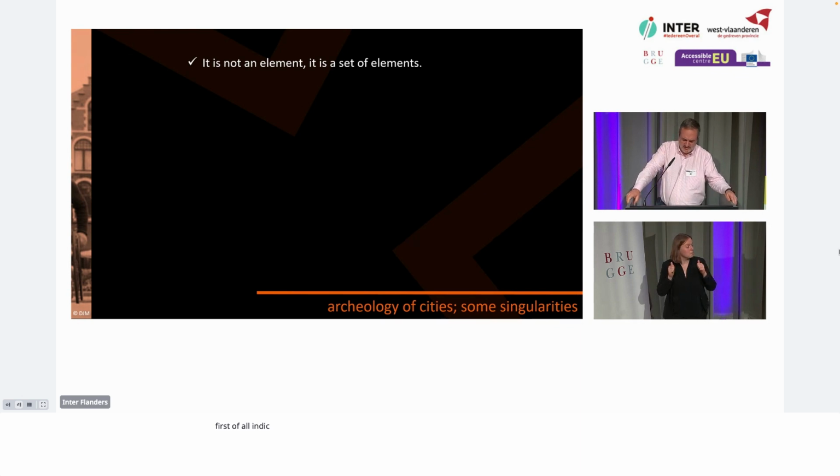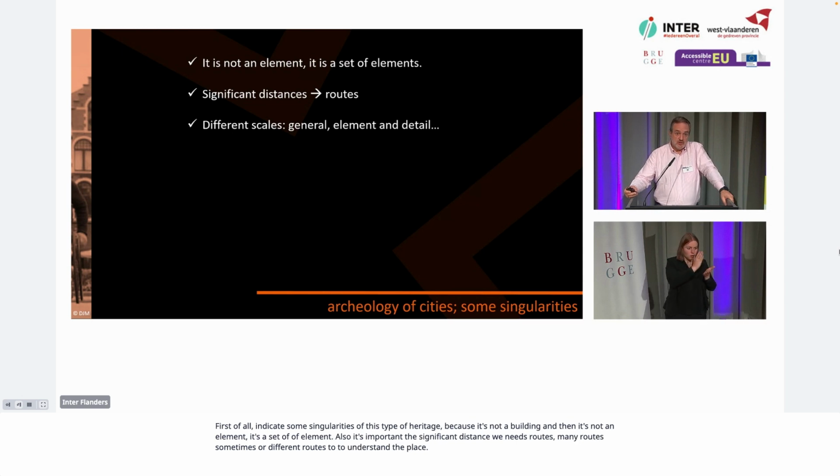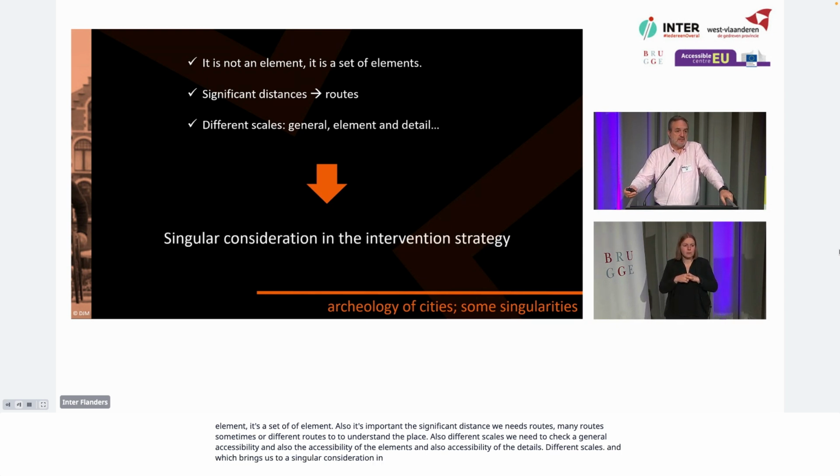First of all, I want to indicate some singularities of this type of heritage, because it's not a building, and it's not an element, it's a set of elements. Also, the significant distance is important. We need routes, sometimes many routes or different routes, to understand the place. Also, different scales: we need to check general accessibility, the accessibility of the elements, and the accessibility of the details. Which brings us to a singular consideration in the intervention strategy that my colleagues explained this morning.